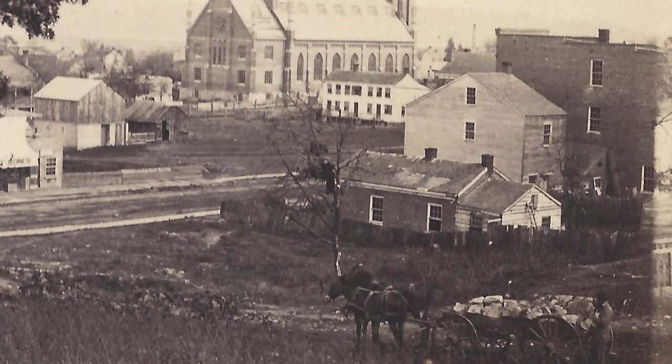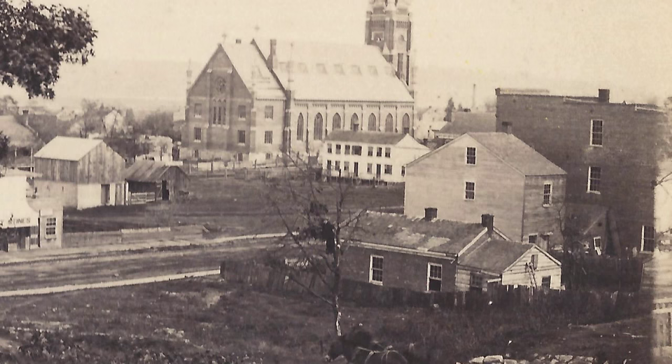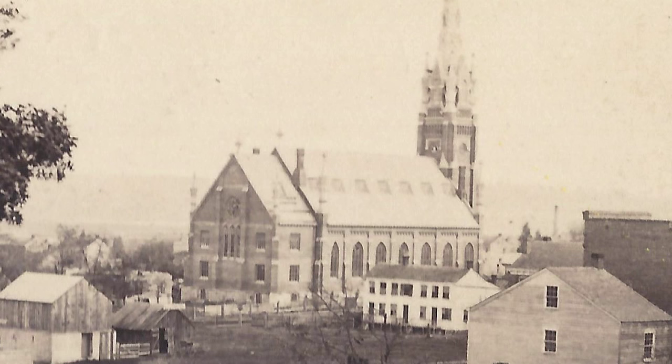On an orchard purchased for a mere $3,000, occupying the entire block north of 15th Street, a magnificent structure was erected by a group of German Catholic immigrants in 1867.